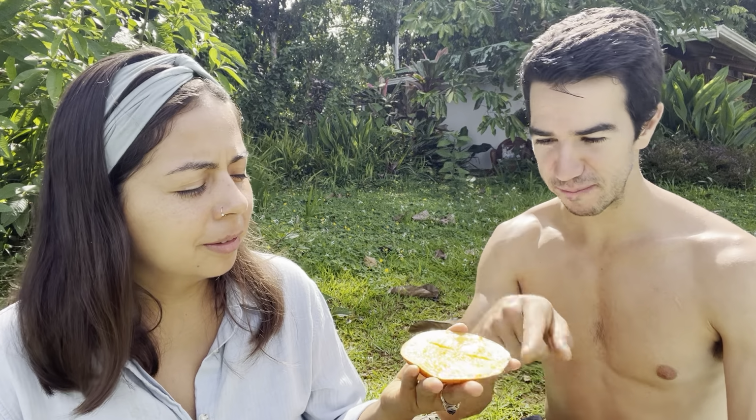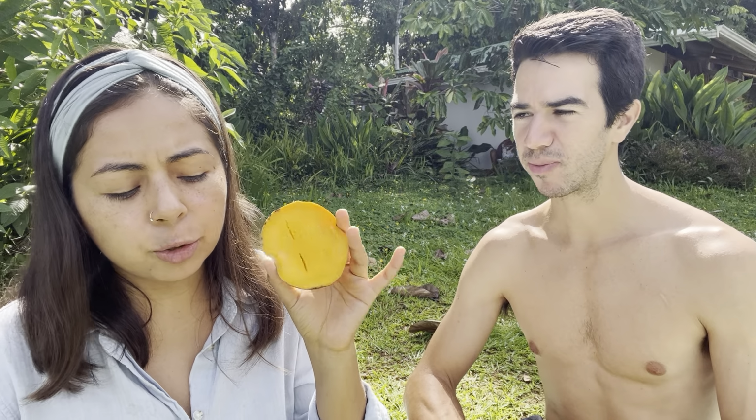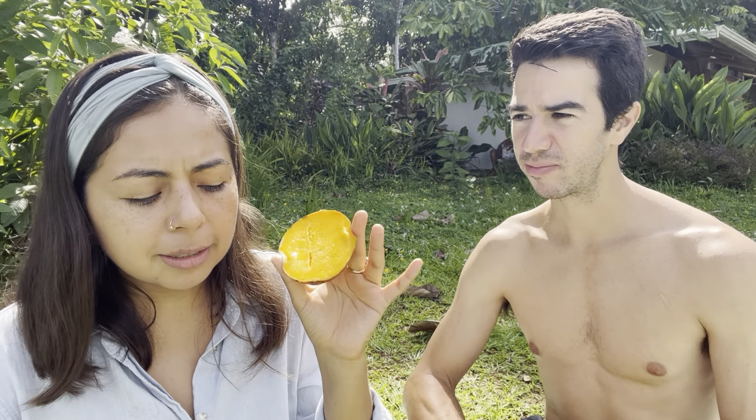It's juicy, but it's not as sweet as the Cavallini. That's the Cavallini. That's, I know. Sorry, the Julie. The Julie. It's not as sweet as the Julie. The Cavallini is a little bit.